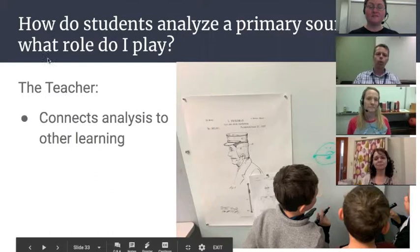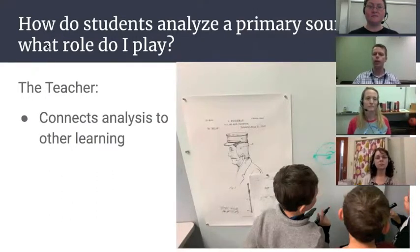So here is an example of connecting the analysis to other learning. We decided to do this as a maker activity, and after they did their analysis, students went and started to design their own ear coverings. Some of them, as you can see from that drawing of the face, also incorporated the nose covering. They're incorporating elements that they see in these primary sources, but they're trying to improve upon them or make them current in some way or appealing to them today.